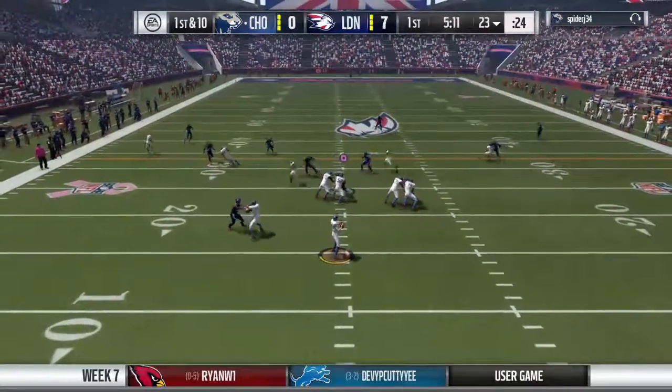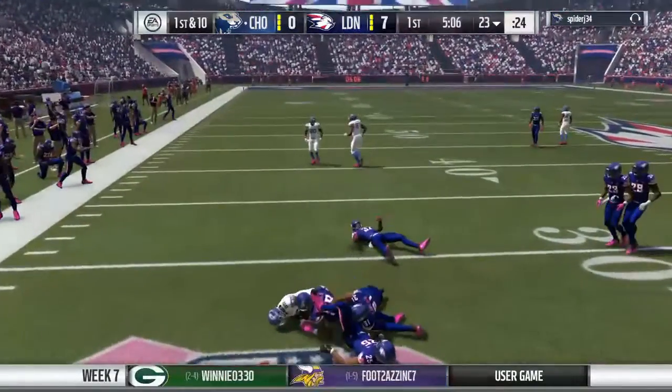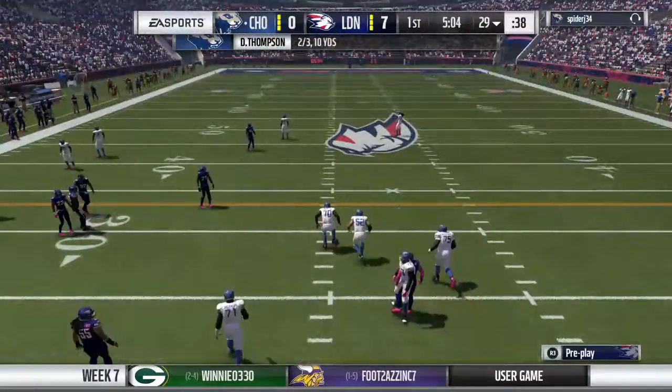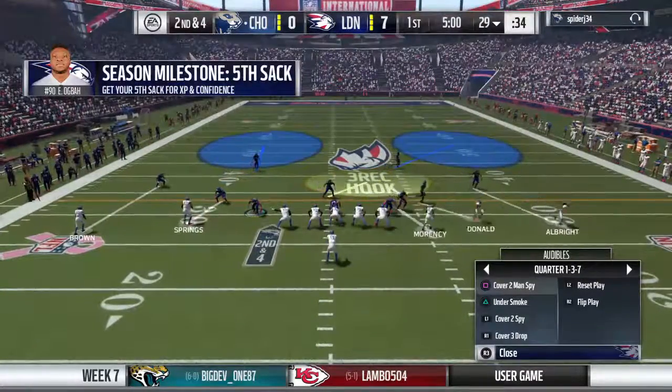They'll come out throwing here to start the drive. Firing quickly here, and that's complete. And he was able to shed the tackle, but the reserves come in for the stop. It'll be a gain of 6, and it'll be second down.